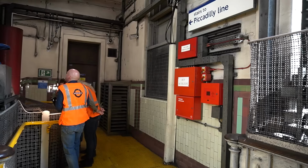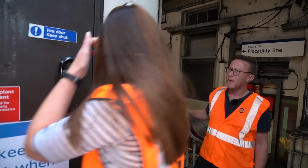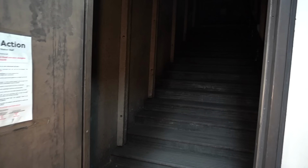Right. Should we have a look up there then? Yeah. Let's see if we've got the key for that door. Let's have a look. She's got the key and the secret today. Like Sydney's got the excitement level for this one. She's got the key. Ooh, there we go. There, my darling. It's open.